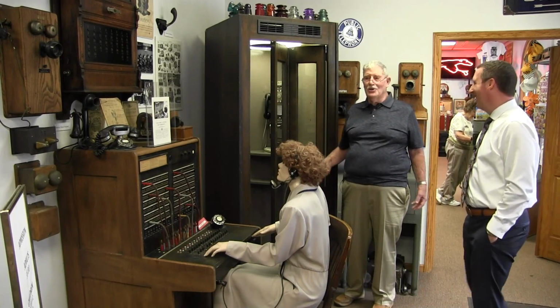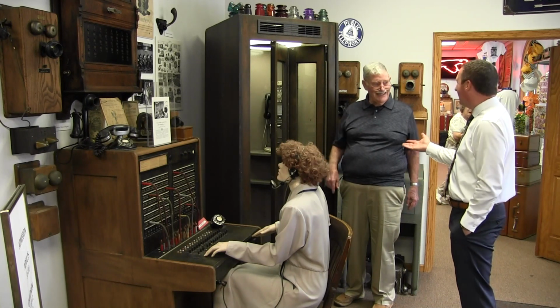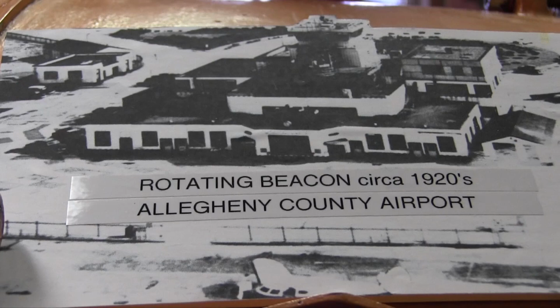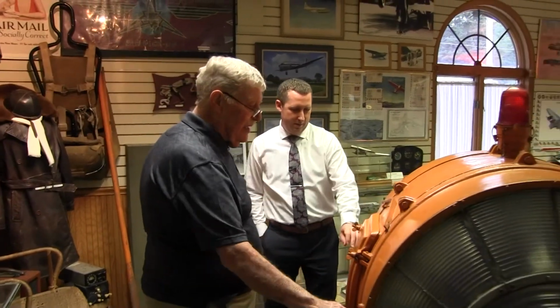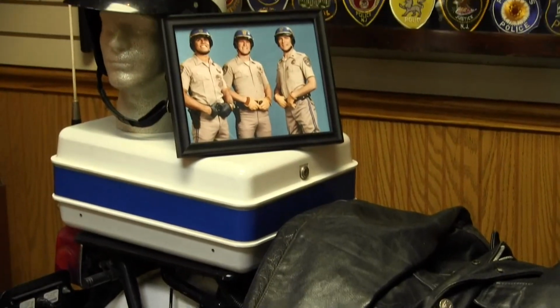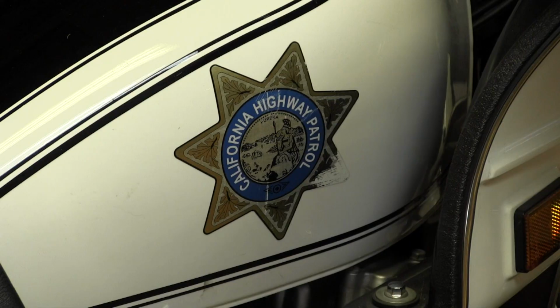When you go to auctions, you're going to find anything. And I've been to... You don't have to buy it, Don. This is a rotating beacon. Every airport has to have a navigation light, and that's what this is called. Right. This isn't actually from CHiPs, is it? This came from a California Highway Patrol unit.